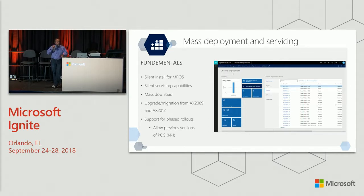What we stayed away from was, in AX 2012 R3, we provided mass deployment capabilities built in through the System Center integration. In the Dynamics 365 version, we haven't done that quite yet, but a lot of customers who have hundreds of stores are always asking us, how can you instrument this? How can we make this available so that they can use the tool of their choice to deploy it? So we are beginning to make progress in that regard.